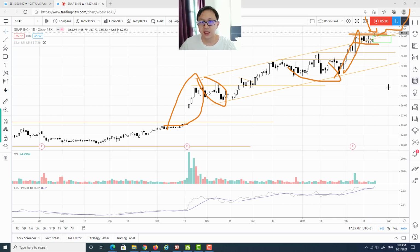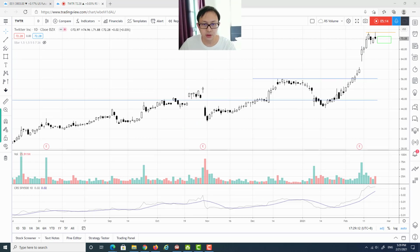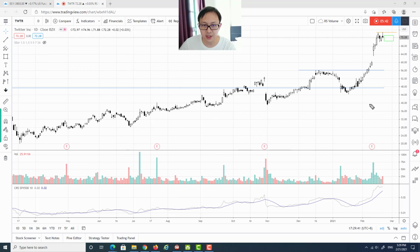Alright, so the last stock is Twitter. Twitter has performed very strong since probably early or mid-January, right after the breakout. So let's take a look there. Prior to the breakout sign of strength rally, we see a ton of horizontal consolidation as an accumulation. Subsequently, it formed this last point of support, and eventually we see this breakout. So this is a very strong breakout.